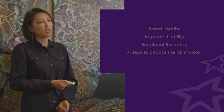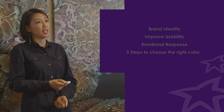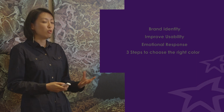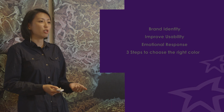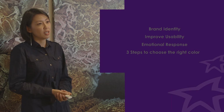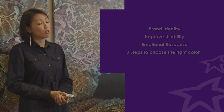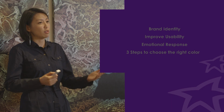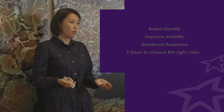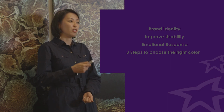So now that we talked about how color can be used consistently to establish brand identity and can be used to improve usability by increasing workflow efficiency and making the device intuitive to use. And we also talked about how color can be used to control the emotional response of the users. We now know 3 steps that you can take to choose the right color for your devices.